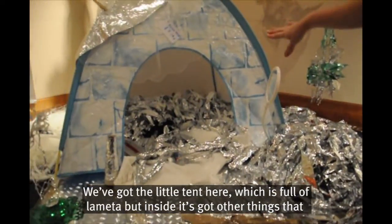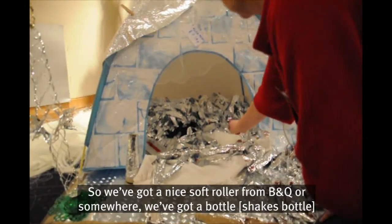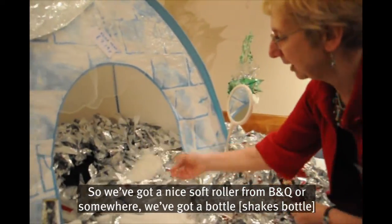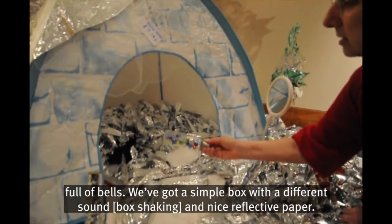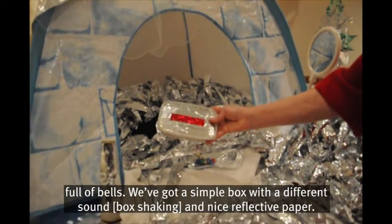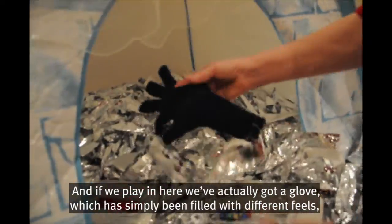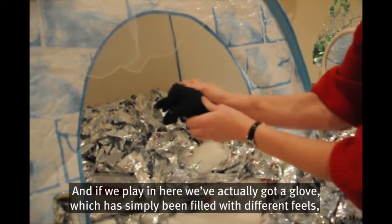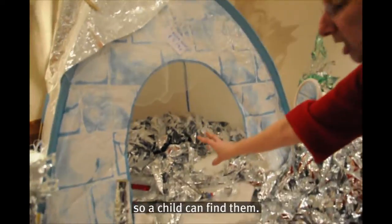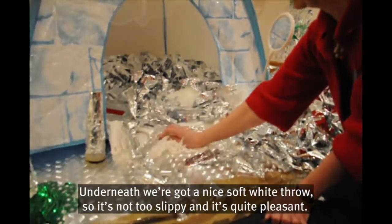We've got the little tent here, which is full of lametta, but inside it's got other things that you can find when you explore. So we've got a nice soft roller from B&Q or somewhere. We've got a bottle full of bells. We've got a simple box with a different sound, a nice reflective paper, and if we play in here, we've actually got a glove which has simply been filled with different feels, so that it's exciting and interesting to play with. And all of those can be hidden inside so a child can find them.